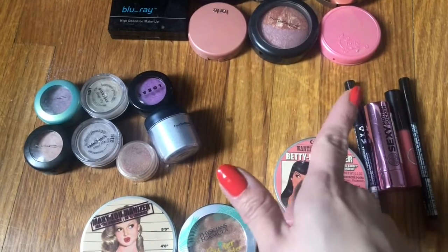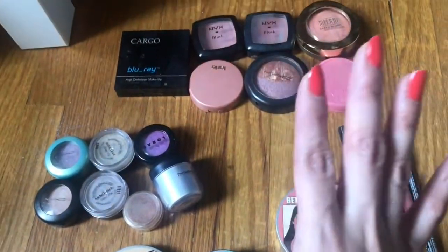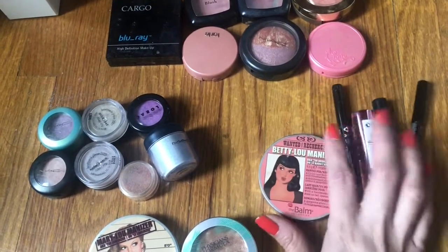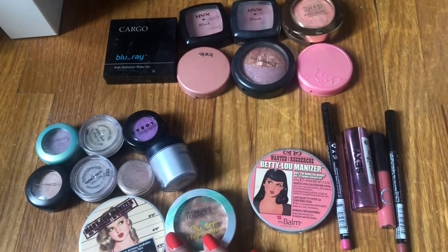It might be next month. It might be two months from now. I feel like I like breaking it up a bit. So yeah, stay tuned for some Project Pan updates and also a declutter. I do plan on doing that very soon. I'm very excited about that because I know there are things I do want to let go of.